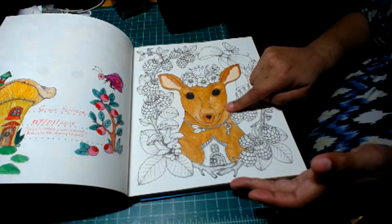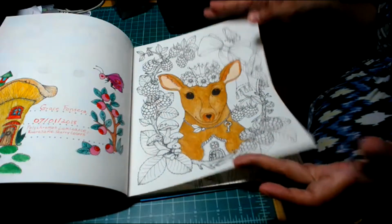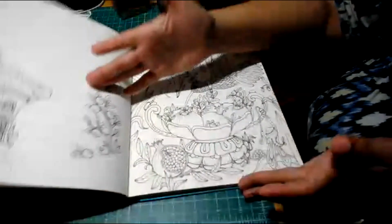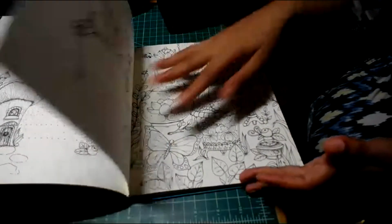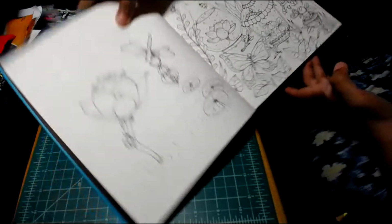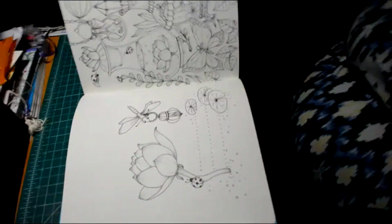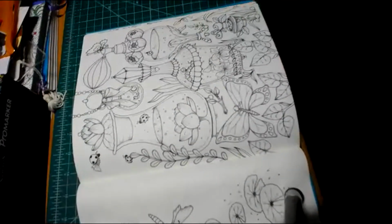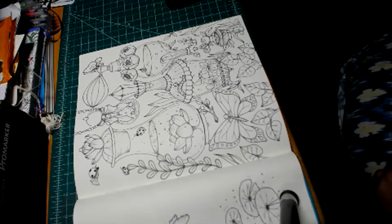We could do this deer, which I never finished doing. I don't know what I did the deer in. I probably did the deer in polychromos. We could do this one. If you guys see a picture you got me to do, let me know. So I don't get to work in this book. Ooh, that's really nice. I think I like this one. We can do that. So you guys get to see. I like doing bottles. I think bottles. I know what you mean.